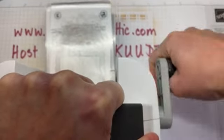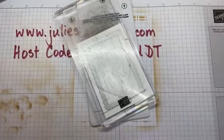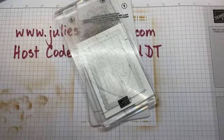I'm right-handed, so I'm using my left hand to push down and my right hand to crank it through. That just gives you more stability while you're putting it through.